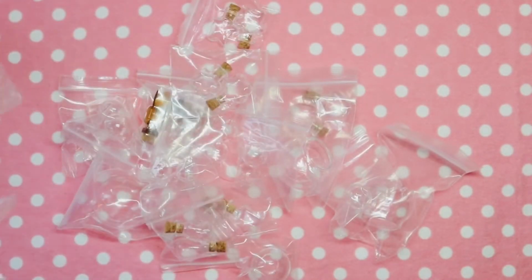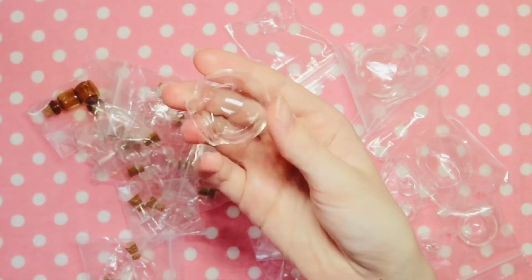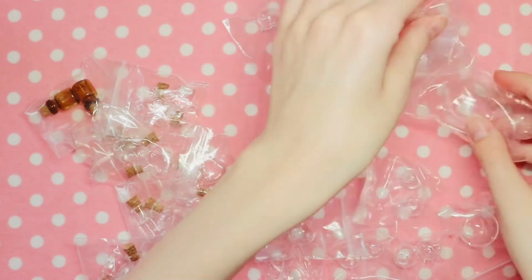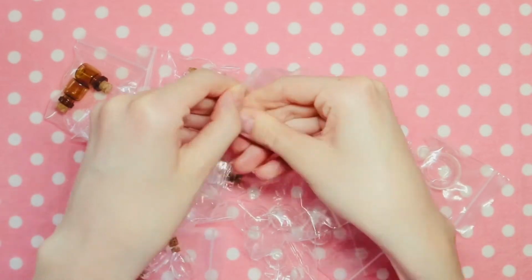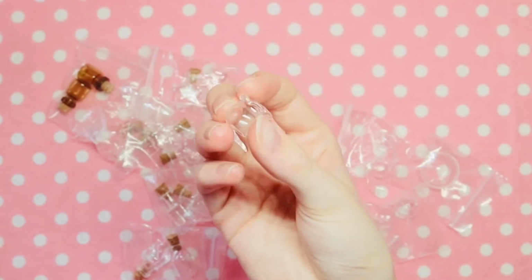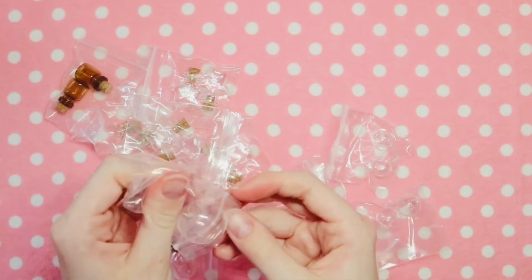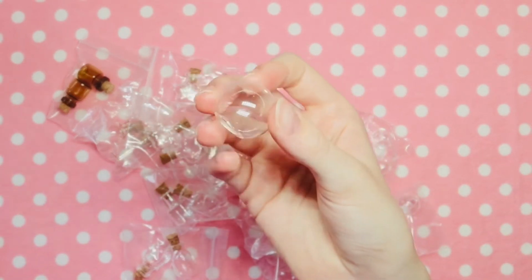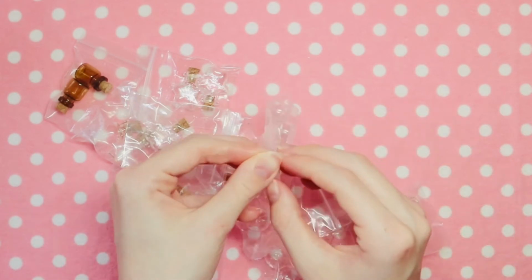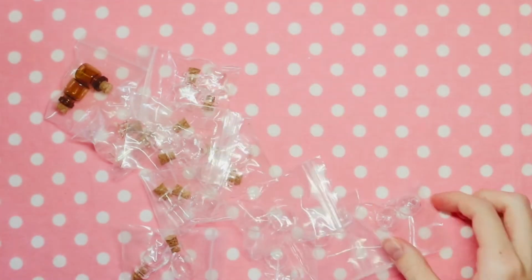And next up, we have the bag of Breakables. I got 3 of these glass domes to use for Christmas ornaments. A mini glass fishbowl, a glass ball with 2 holes in it. Miniature Sweets has a lot of different options for their little glass domes, so I got every single size they have available.